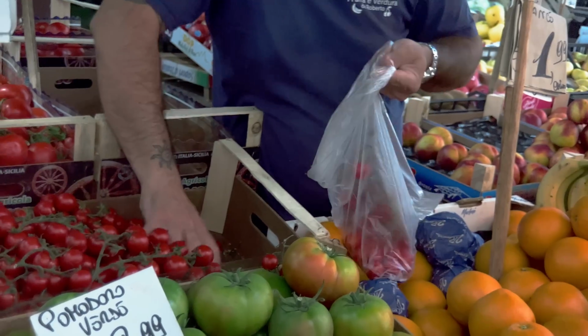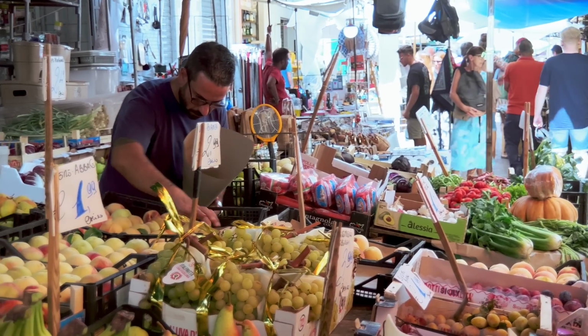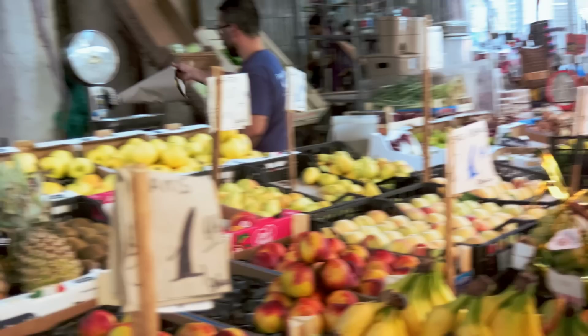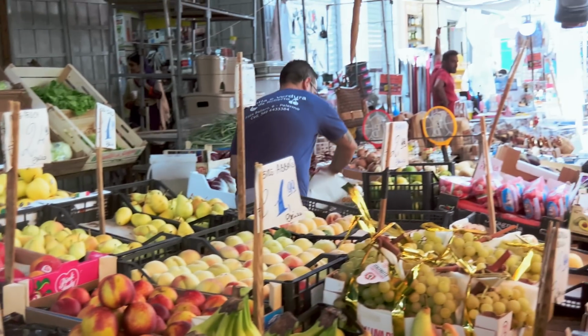All I could think about was what I wanted to cook. So Dolores of Figura, who was my host for the trip, and I purchased a few of these ingredients as we walked along to prepare for making a Sicilian staple for supper, pasta alla Norma.